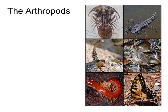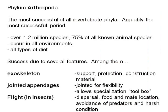We will look next at the arthropods, or the phylum Arthropoda. Arthropoda means jointed leg or jointed appendage, and it refers to one of the more characteristic features of the arthropods. This is a phylum that you're familiar with, and it would have to be characterized as the most successful invertebrate phylum, if not the most successful phylum, period.